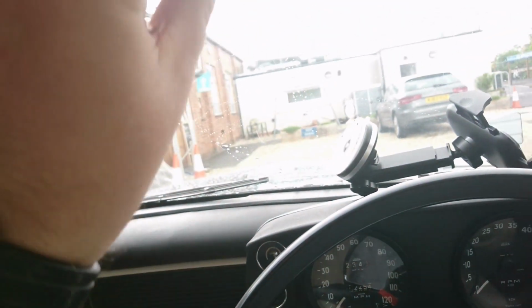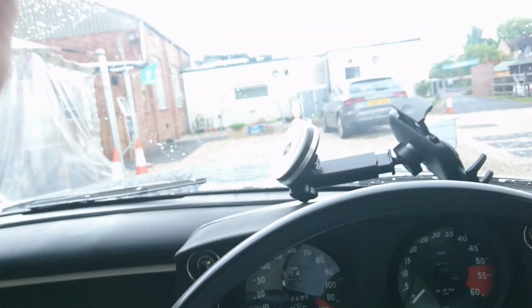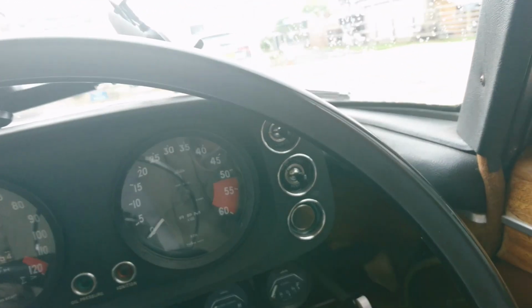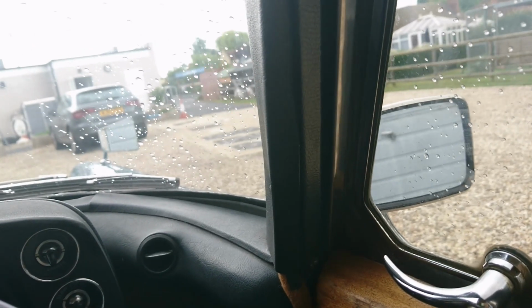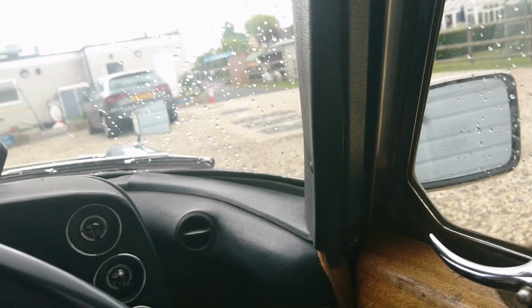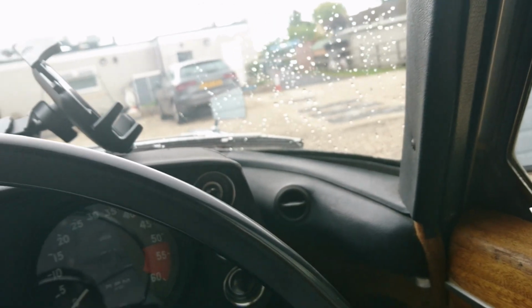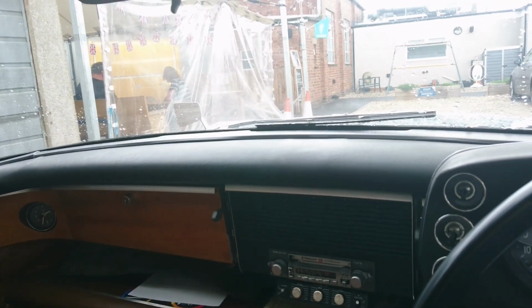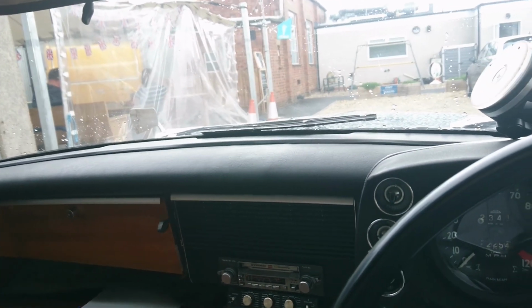Very nice big sun visors. They feel beautiful, like a lot of this car does. Just wonderful. Gonzalo's very kindly fitted two mirrors here because well, yeah, you kind of need to see where you're going, don't you? That's handy. You've got one that side as well. I think those are standard, the ones on the bonnet, as far as I know.